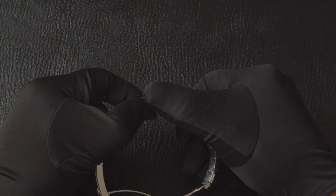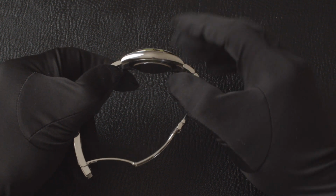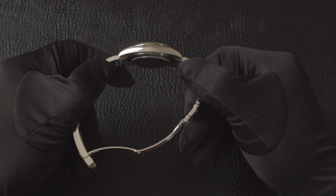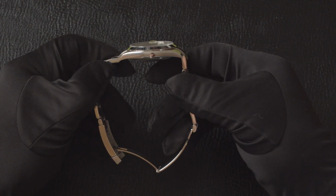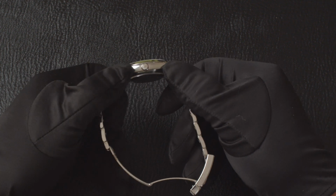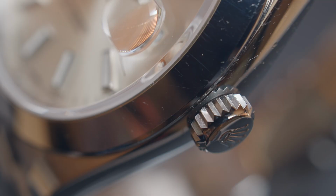The watch is made out of what Rolex call 904L grade stainless steel. Very, very strong, all manufactured in-house. You can see here on the side of the case it's actually polished, but that gives you an idea of how thin it is as well for an automatic waterproof watch. Same applies to this side here. Again, polished stainless steel. You can see the Rolex crown there.